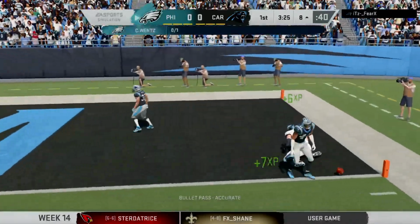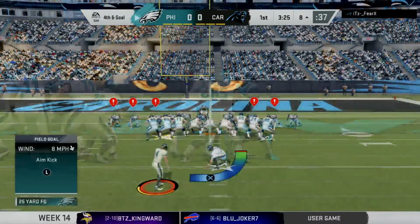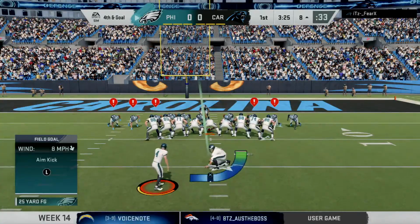To the goal line, but it's incomplete. You can tell they were hoping for a flag there offensively. Several on the sideline motioning. Hey, why not a penalty? Why not a penalty? What did you see?